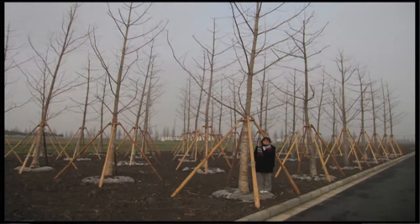One other point I'd like to make about working in China is that the simple, classic, pure ideas are not necessarily appreciated. On the right here is the alley that leads you into the project, and we had 3,000 ginkgo trees, 5 rows on each side that framed pedestrian connections as well as bicycle connections. And this is our proposed rendering for it.